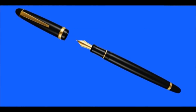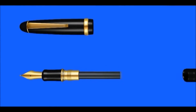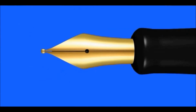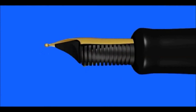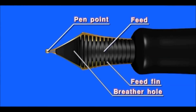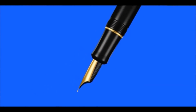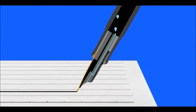First look at the construction and mechanism of a fountain pen. In a fountain pen, ink passes through a feed and through the barrel of the pen to the pin point. Capillary action draws ink to the nib and to the paper for smooth writing. As ink leaves the pen, the same amount of air enters the barrel through the breather hole and occupies the vacant space to maintain the pressure inside the barrel.